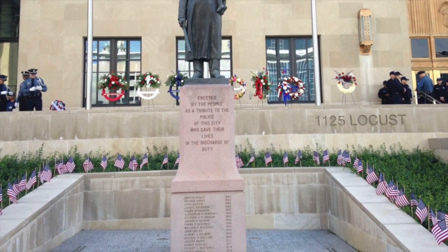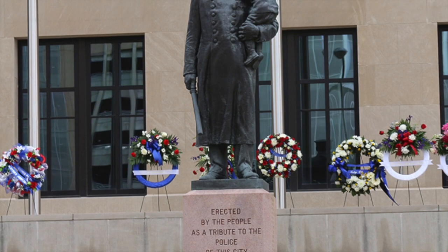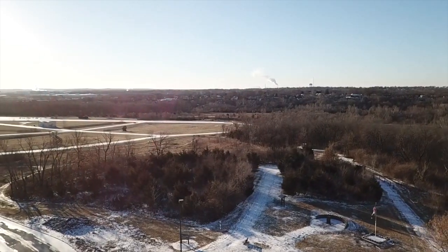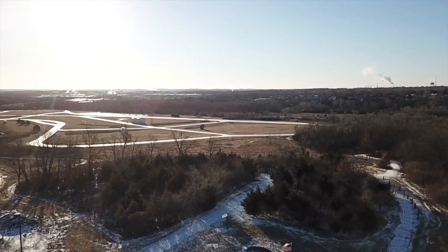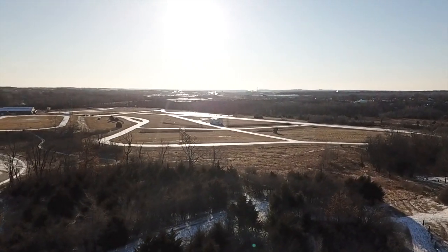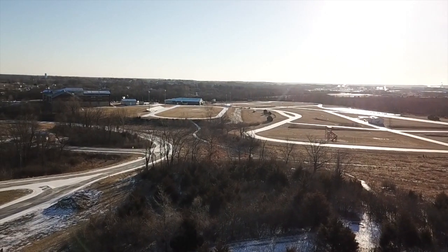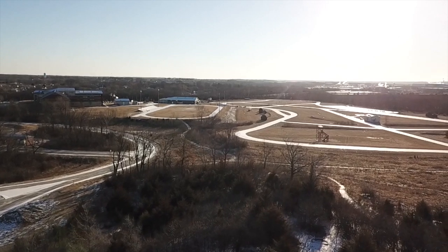There is currently a statue outside KCPD headquarters honoring the 119 Kansas City police officers who made the ultimate sacrifice. And it will remain there. But this memorial is unique in that it will pay tribute to officers all over the Kansas City metropolitan region. The Law Enforcement Memorial Garden will be a place for those who grieve, honor loved ones, and for the community, a place to reflect on the life lived by the officer.